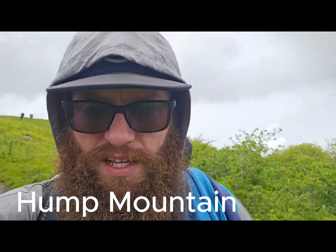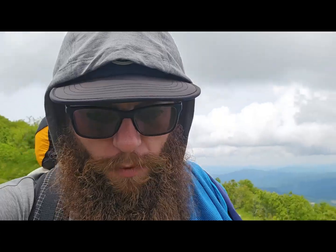Coming down off of Grassy Ridge Bald. Got another 5.5 miles down. It'll just be another mile, maybe not even that. We'll be dropping back down into the woods.